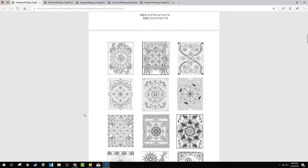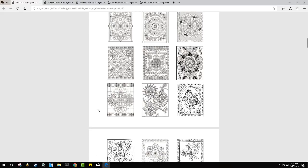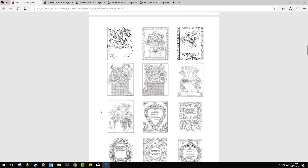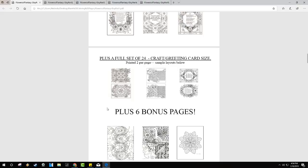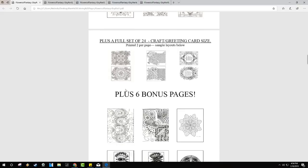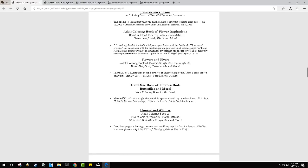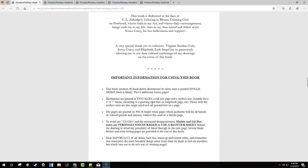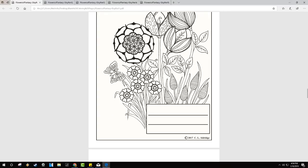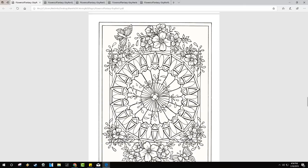So the book we just went through, I believe that's basically the standard format for all of her books, which I appreciate the consistency on. So here are some thumbnails. We also get more craft greeting card sizes of the images and some more bonus pages, other books, and then more tips and information, dedications. Here is your nameplate page. And here we go.